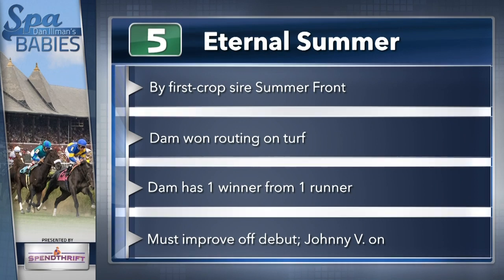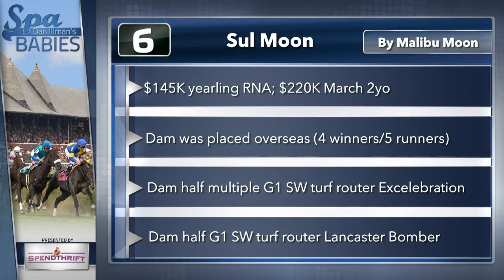The number 6, Soul Moon, has a lovely pedigree, and he has experience, which gives him an edge over some of these first-time starters. By Spendthrift Stallion Malibu Moon, a $220,000 March 2-year-old in training purchase out of a productive dam who has foaled 4 winners from 5 runners.